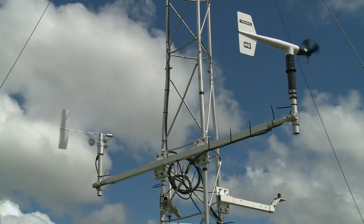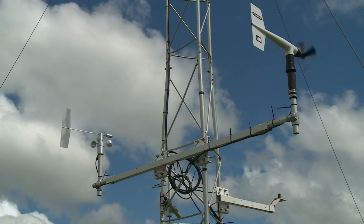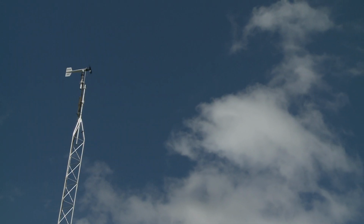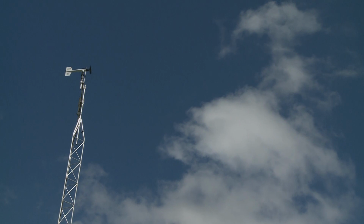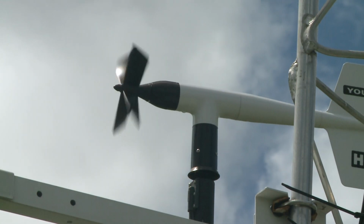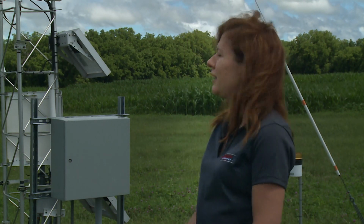We have wind speed and direction, and on this particular tower, it's measured at 2 different heights. And so we implemented new wind sensors across the network that are less vulnerable to icing over during the winter time. So we went to a more robust model. And so we're comparing that to the old one to see what sort of difference we get. So that's why you see 2 on this one. So we measure wind speed and direction at 10 feet and then at 30 feet.